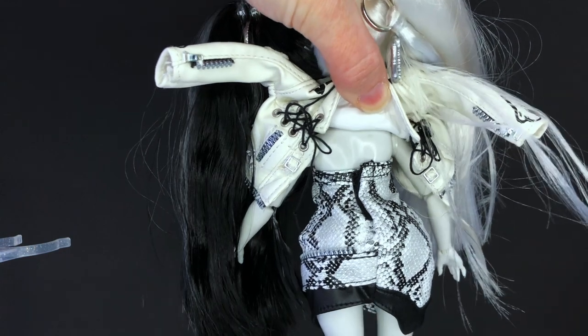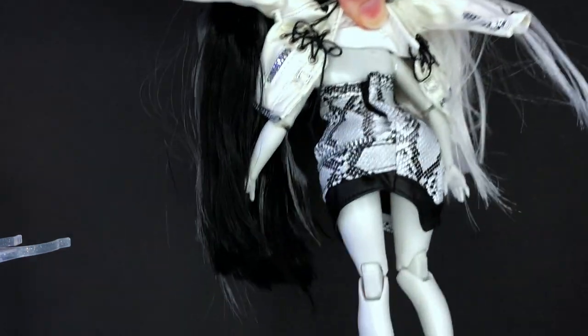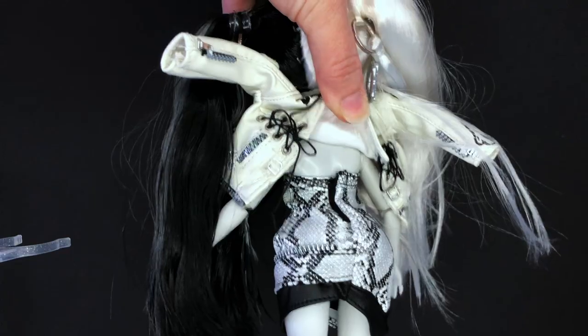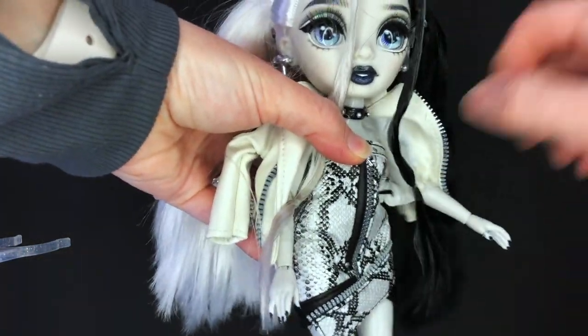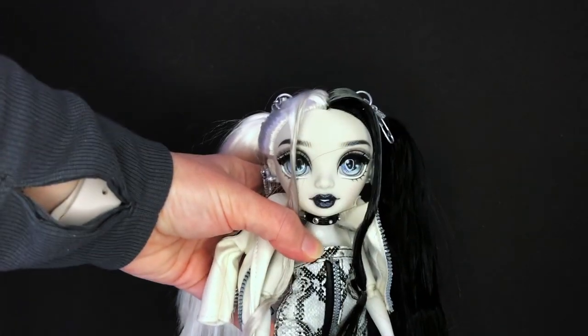The dress is held on by Velcro. Again, it goes pretty high up in the back. I'll admit, I wouldn't let my kid out of the house in this in high school. Nope. But I still think it's really fun. And I like that she's got the jacket just kind of on her shoulder. She's not really wearing it. That's a really nice little touch for her.